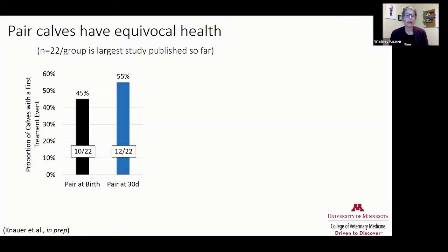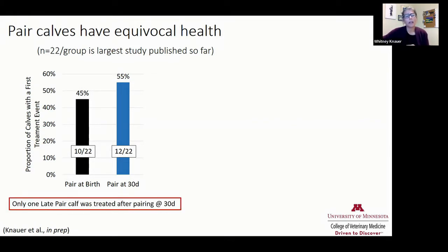And what we found in this study is that there was no difference. So, we had pretty high treatment rates, and this is first treatment event. So, equivocal amount of treatment in calves that were paired at birth versus paired at 30 days during the pre-weaning period for that first treatment event. Important to note that only one calf in a late pair was treated after pairing. So we can maybe say, we don't really have enough numbers to say this, but we can maybe say that the pairing didn't increase the risk of treatment. But again, we need lots and lots of calves and lots of replication to make a declaration about health in these systems.